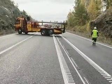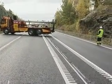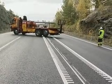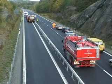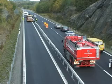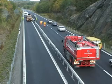Other rescue staff may also need to cross the barrier. Throughout the entire procedure, traffic can be directed around the scene of the accident.